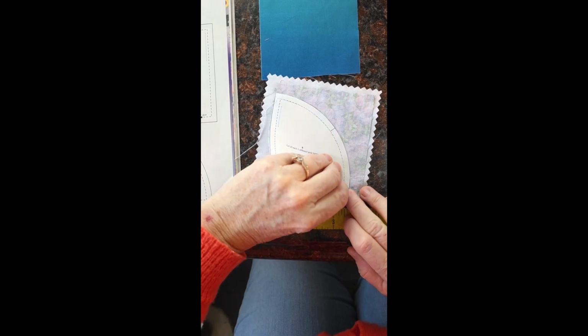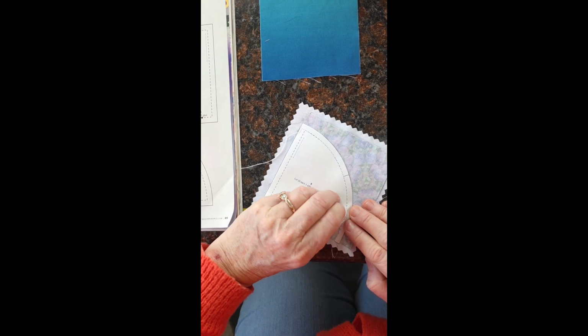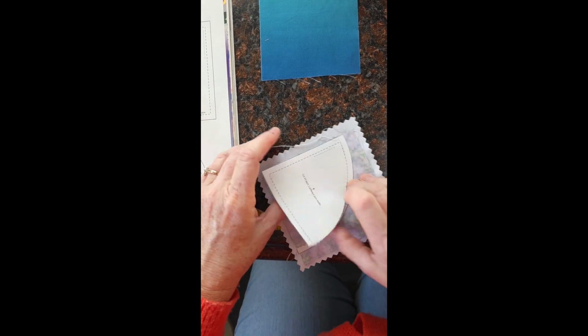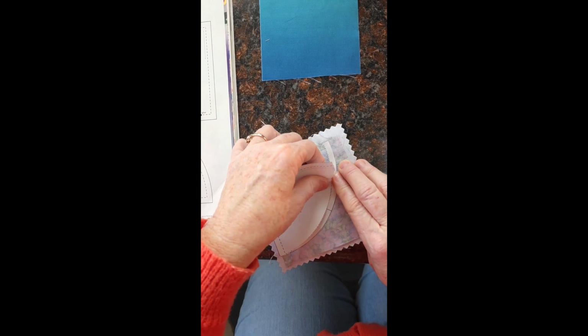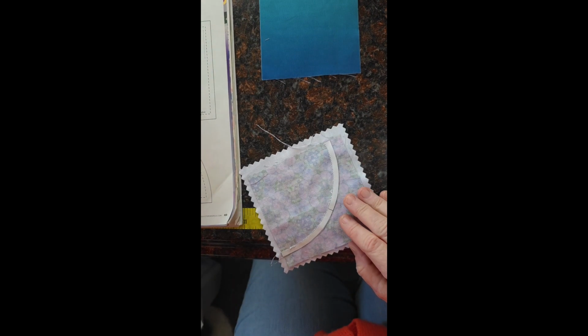After that, I just removed the paper template, and I just do it by pulling it off this curve. Now, I saved all of these that I removed because I can reuse them and just make them a little bit smaller, creating my own new seam allowance, and just seam right along this edge again for a curved edge.